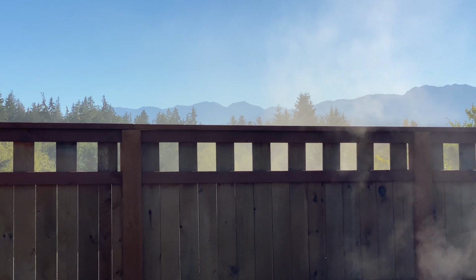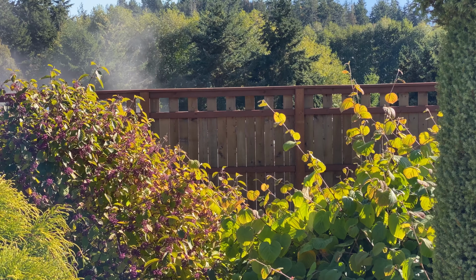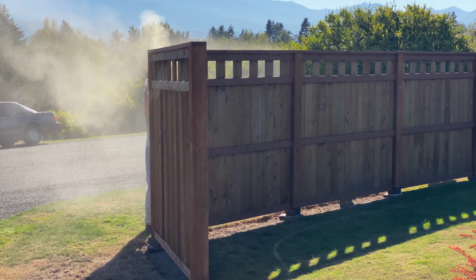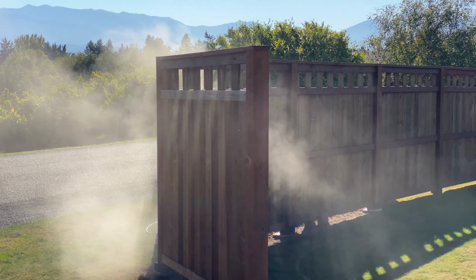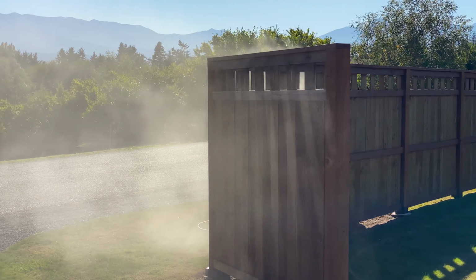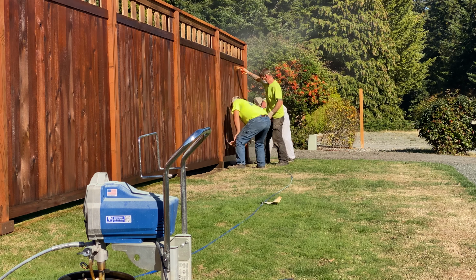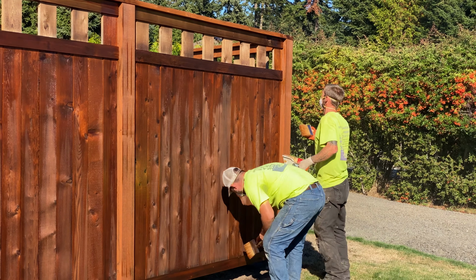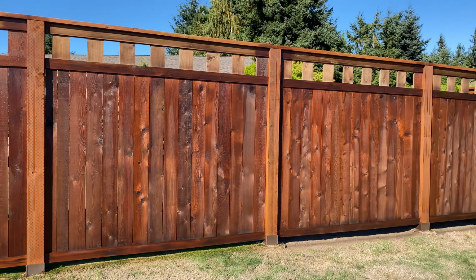First time they did this, it was breezy. A bit of a wind, but it's variable. Variable wind. Well, it's getting their vehicles. The entire front facing side of the fence has been sealed.